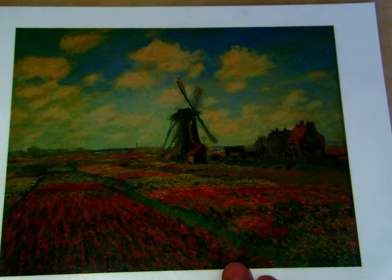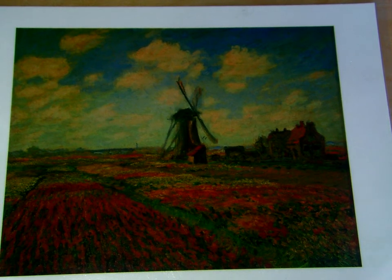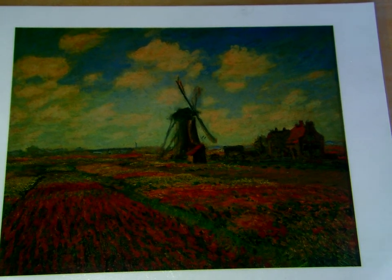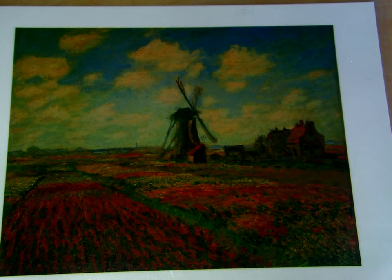Well, this painting was done by a man whose name is Claude Monet, and he is French. And so, even though his name looks like Monet, M-O-N-E-T, you don't say the T at the end, it's Monet. And this is a painting done with oil paint on canvas, and you can see it in Paris, okay?